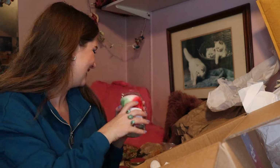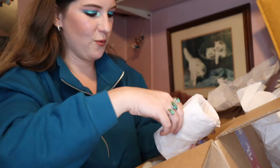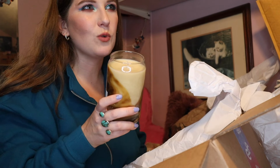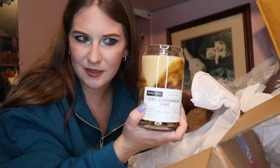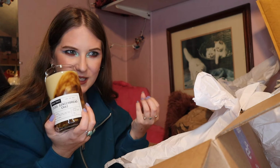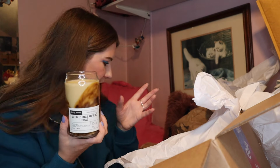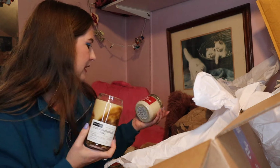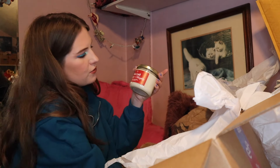Okay, and then this is the last one. Iced Gingerbread Chai. Yeah, that really smells like gingerbread and chai. Again, it might be a little heavy on the cinnamon, which isn't necessarily my favorite scent, but I could also imagine this burning and the warmth of that smell being really nice. Maybe just right out of the jar, this is my second to least favorite, and then this is my third to least favorite.